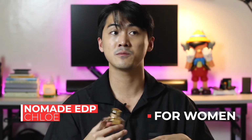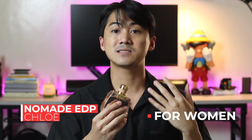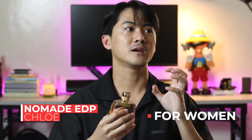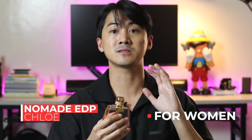Now, by the way, this is marketed towards women, but I think in all of my collection of women's perfume, this is one of the very few that really sits in the line of being a perfectly unisex perfume. Now, if you are a woman, this smells like a boss perfume. This smells like a CEO. This, to me, smells like a woman who wears a suit to work, a woman who is not just the top performing employee of the month, of the week, but she is the CEO. She is on the top of her game.